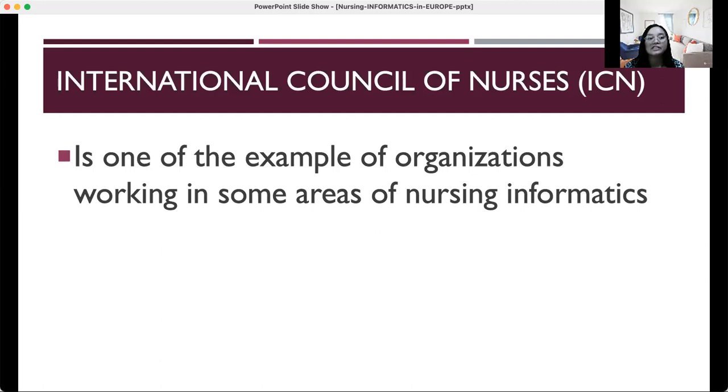Next is the International Council of Nurses, or ICN. This is one of the examples of organizations working in some areas of nursing informatics. It is a federation of more than 130 national nurses associations, or NNAs, representing the more than 20 million nurses worldwide. Founded in 1899, ICN is the world's first and widest reaching international organization for health professionals.